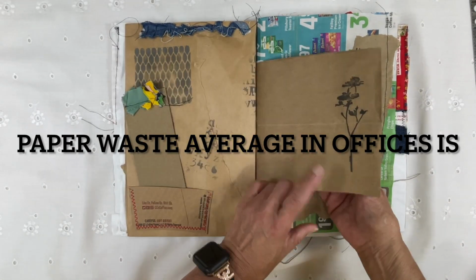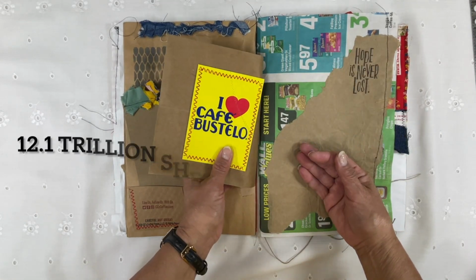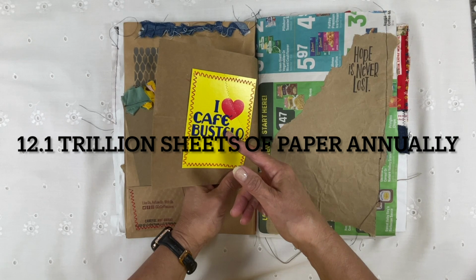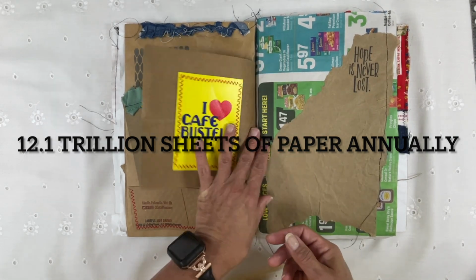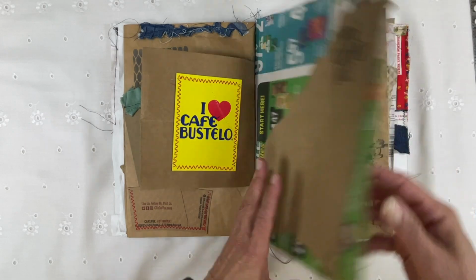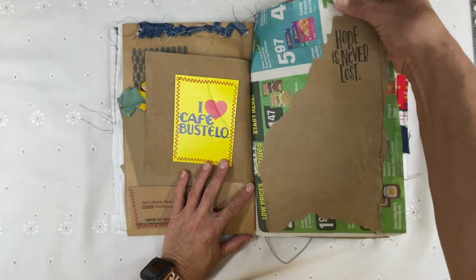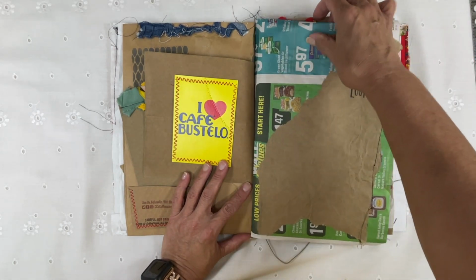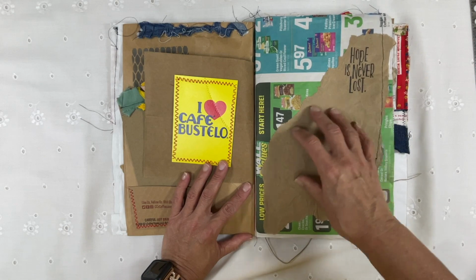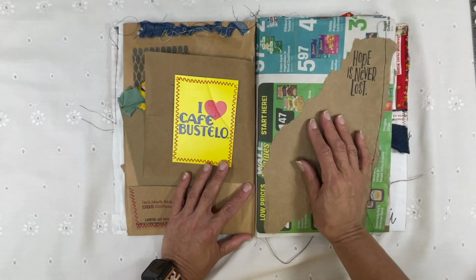I did just a short page, but again, out of that same paper bag. You see there's a theme here, right? Because I do love my Cafe Bustelo. Love it. Here's a sales paper, and I just wanted this texture, but I wanted to add some substance to it, so I tore the back. This was so much fun.